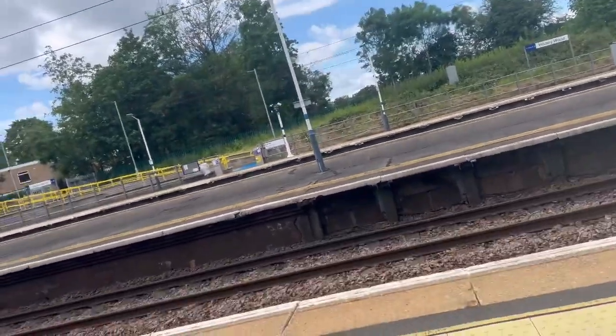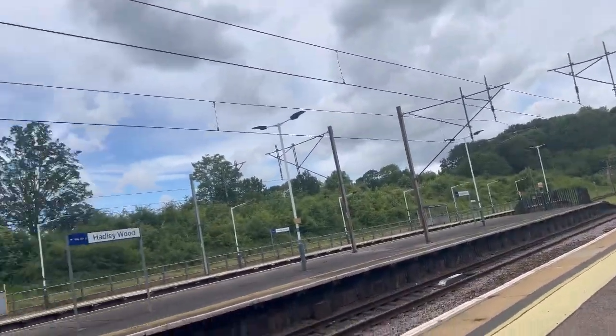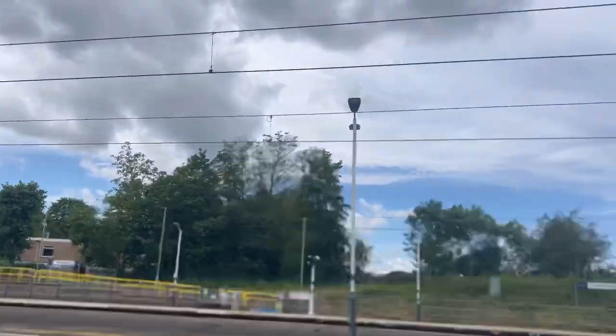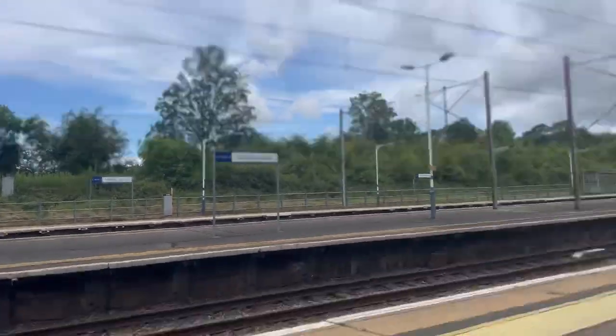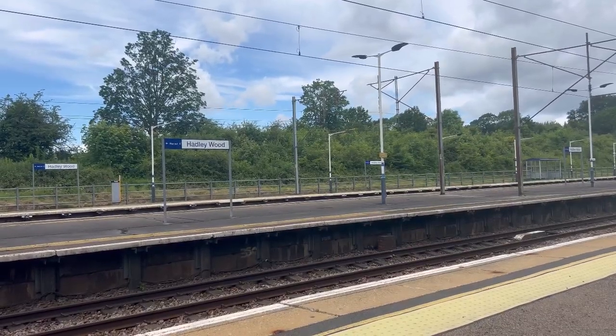Actually forgot to mention again. I looked up. Turns out it's a 755. So yeah, I don't know what on earth that's doing down here, but something.